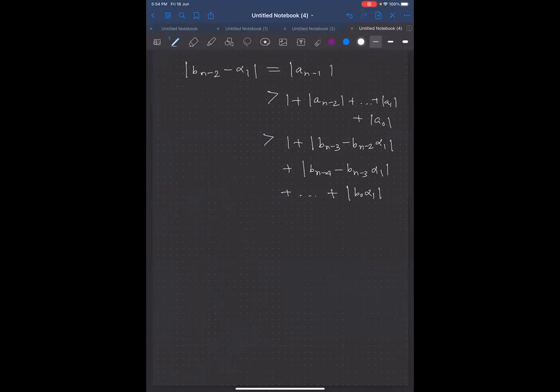Now we know that mod of alpha 1 is greater than 0. So we take mod alpha 1 out. Can you tell me the entire thing then? I'm thinking. Oh, sorry. I put an inequality sign here, right? This should be an equality sign. This is exactly equal. We can use the other side of the triangle inequality, right? That mod of x plus y is greater than or equal to mod of x minus mod of y. Rather, I should write this.